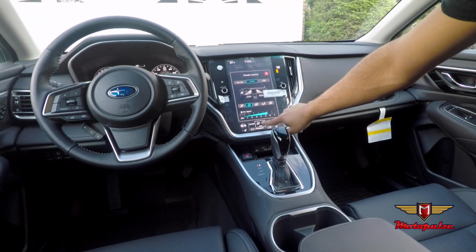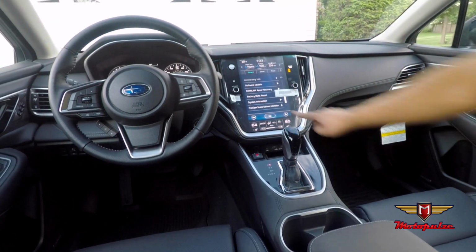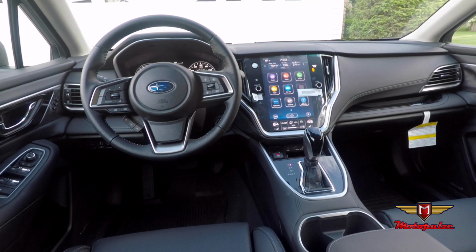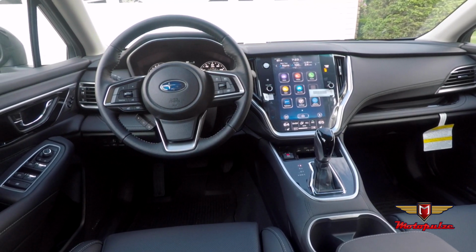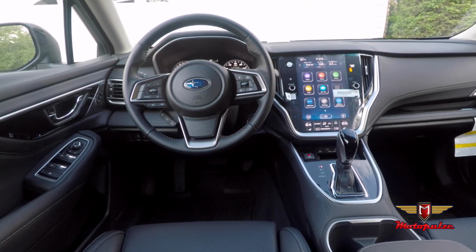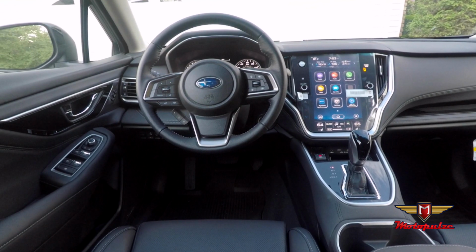The Subaru Starlink multimedia system, which is standard on all trims, provides standard Apple CarPlay and Android Auto along with the connected entertainment of Sirius XM. Subaru also comes with Subaru Starlink safety and security packages.